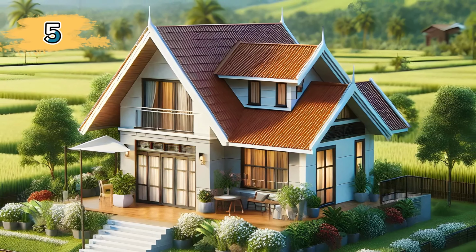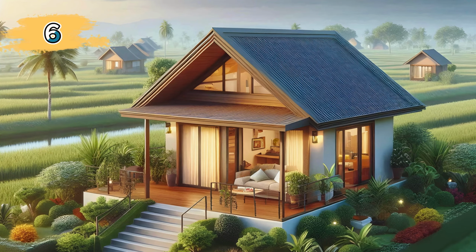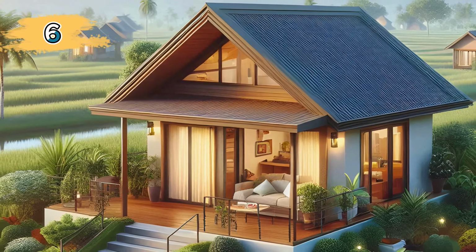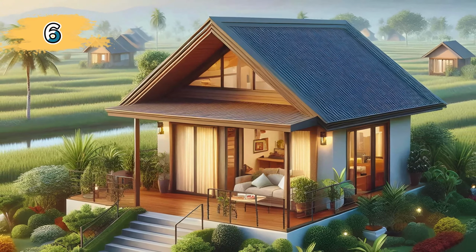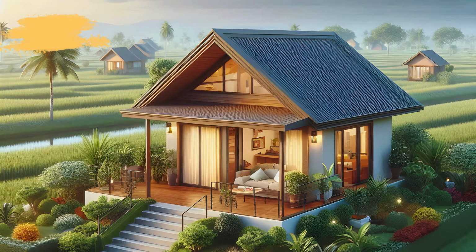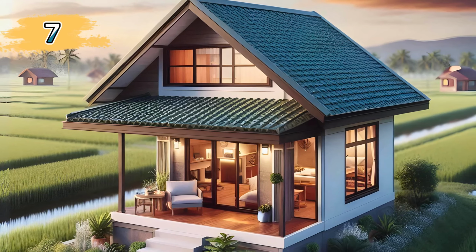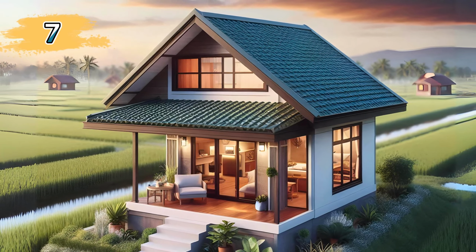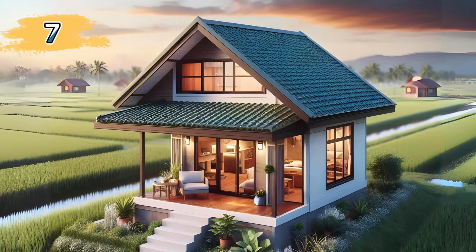Compact yet efficient cottages provide cozy retreats for solo travelers or intimate getaways, while eco-friendly bamboo bungalows offer sustainable living amidst the serene landscape. Rustic cabins constructed with reclaimed wood and natural stone exude a timeless appeal, providing a snug haven for relaxation and contemplation.